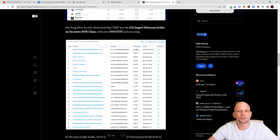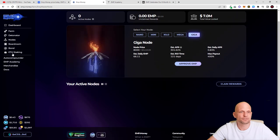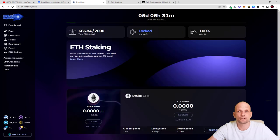Not long after, we also discovered that EMP was the 22nd largest Ethereum holder on the entire BNB chain. If we go back now to EMP Money, as you can see here, guys, if we go into Ethereum staking, there you can see how much Ethereum they are holding, and they are currently locked in this contract for EMP Money to earn these yields. It's like a 19% fixed yield in 90 days. As you can see, there are 666 Ethereum locked.